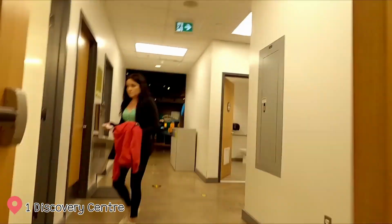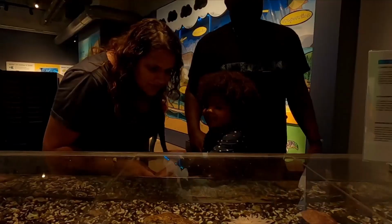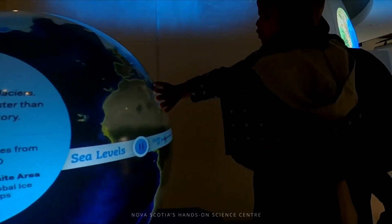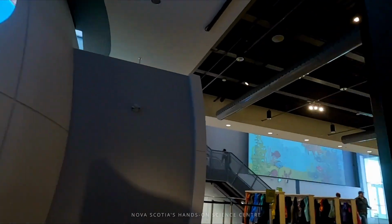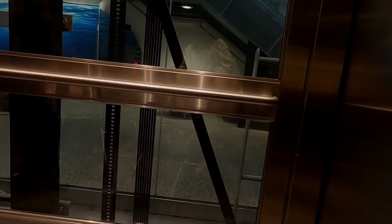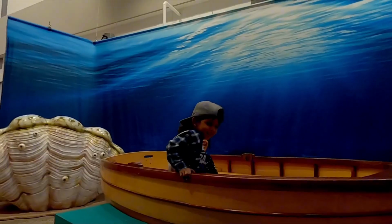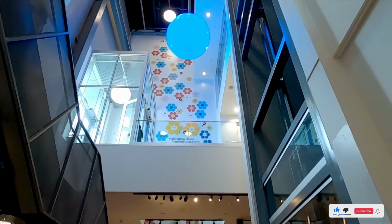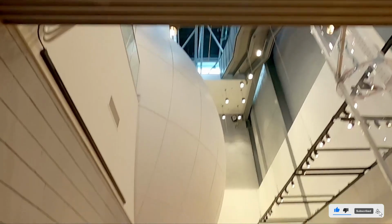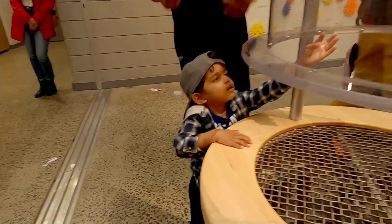Number 1. Best Family Fun in Halifax. Exploring the Discovery Centre. Step inside the Discovery Centre in Halifax and prepare to be amazed. This place is packed with interactive exhibits and hands-on experiences that bring science and technology to life, for kids and adults alike. Since first opening in 1990, it's inspired curiosity in visitors from all over the world.